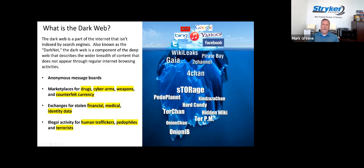So let's talk a little bit about what the dark web is. And we equate this to an iceberg. The top half of the iceberg, the part that you see, is where we all sit. That's where Google, Yahoo, Netflix, Facebook, Twitter, it all sits up in that area that we work in. Then there's a whole area below the water that's called the dark web. And this is where it's been used by nefarious people to sell drugs and cyberarms and weapons, counterfeit security, identity, financial, medical information and identity. Human trafficking, pedophiles, and terrorists all sit in the dark web.